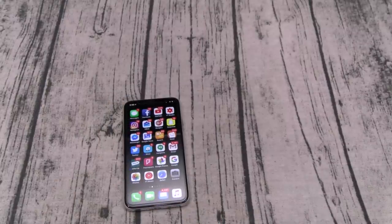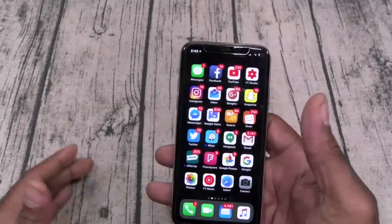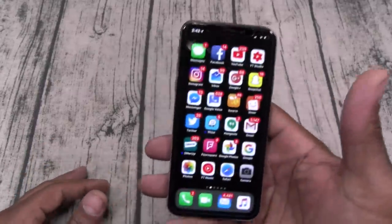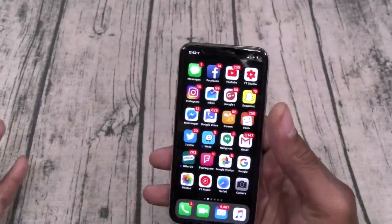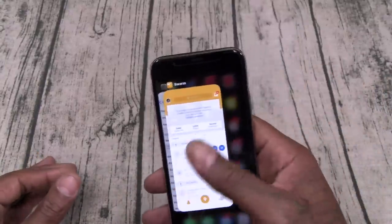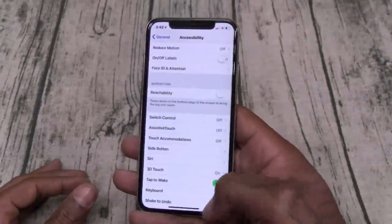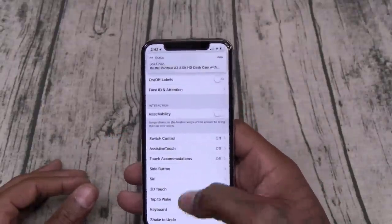Next, let's talk about the gestures. Again, I was ready to say I didn't like the gestures because I didn't get used to them. But once you get used to them, the gestures are kind of even faster than using your home button to swipe out of an app. And once you pick up your phone, let's do that again. Once you pick up your phone, you could just start swiping over and go to your recently used apps.